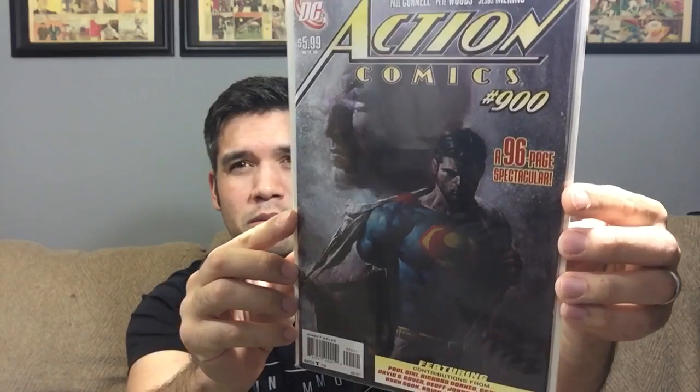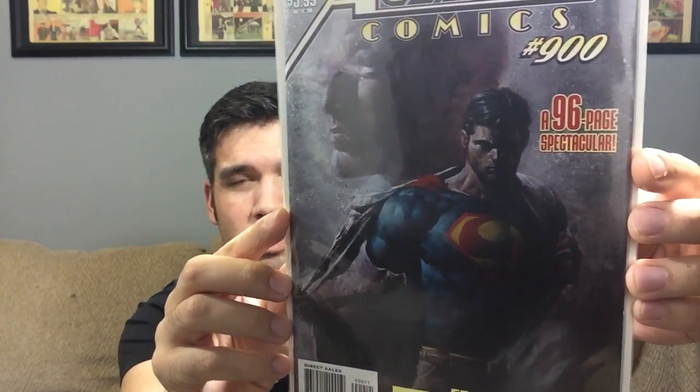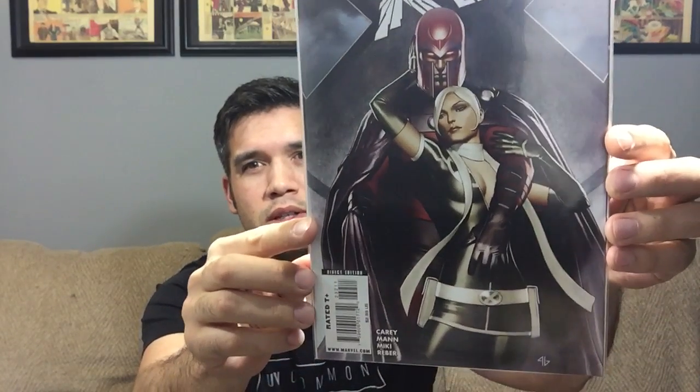Just thought this was a cool cover. This was the first book that I picked up today, at the first shop that I went to today. This is Action Comics 900. This is a Finch cover. So I thought that was pretty awesome. Definitely cool looking Superman right there for sure. X-Men Legacy 232. Sweet Adi Granov cover with Magneto and Rogue. That is super cool.